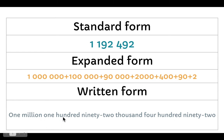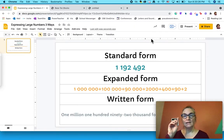I'm not wasting letters to write and twice in there. Okay, it's written form. I don't want to write any more words than I have to because it's already a lot, right? The other thing you will notice is the hyphen in the 92. We have the 92 in this number twice, but any number between 21 and 99, you have to put that hyphen in there. So if I was writing 34, I would write thirty-four.